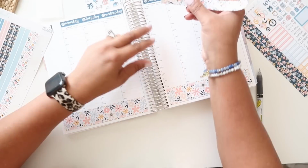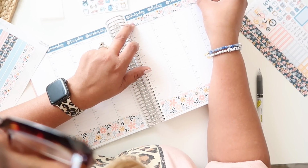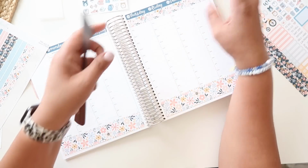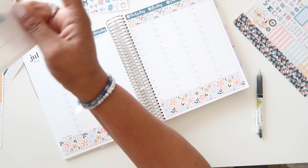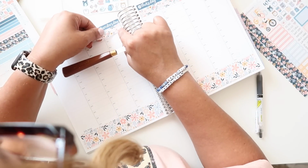It doesn't really pertain to this week because we aren't traveling this week, and that's fine. But I would still love to find a way to use it, and that might be it, creating a travel page in one of my notes pages in this planner. So all is not lost by not using those sticker sheets. So let's get this down.